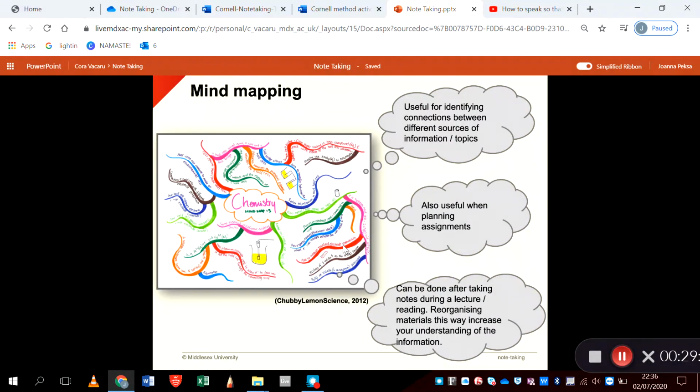This method is useful for identifying connections between different sources. I mentioned that before. Very often in academia, you will be in a situation when you have to compare and contrast ideas from different sources. When you plan assignments, this method is also very useful because it's quite visual, don't you think? It's very straightforward when it comes to looking at different aspects of your assignment.